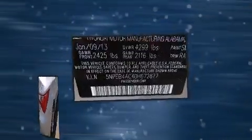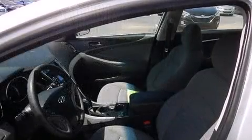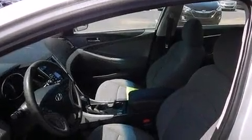Hyundai also prioritized safety and security by including dual front impact airbags with occupant sensing airbag, front side impact airbags, a panic alarm, an emergency communication system, and four-wheel disc brakes with ABS.